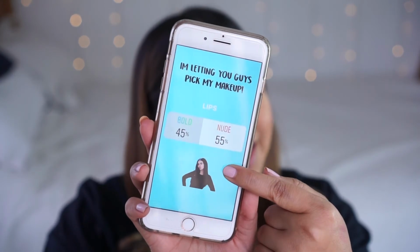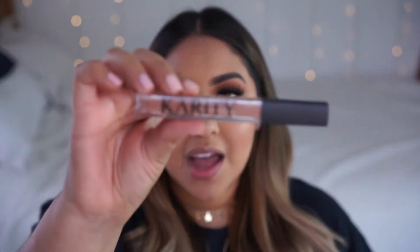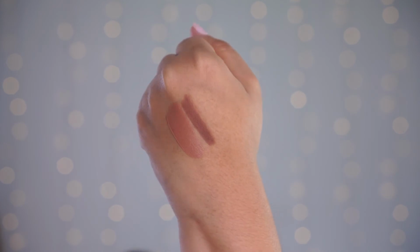And last but not least, I asked you guys what kind of lip look you wanted me to do, and 55% of you said nude lips. You guys know I love me some nude lips. So you guys were on my side with this one. Today I am gonna be using my favorite lip combo, the NYX lip liner in Nude Truffle. It's such a beautiful mid-tone brownie nude. For the lip color, I'm gonna be using the Karity Lip Lock Liquid Lipstick in the shade Sugary Sweet. This shade is also a mid-tone, brownie tone nude, which is perfect for my skin tone, so I really like these colors.